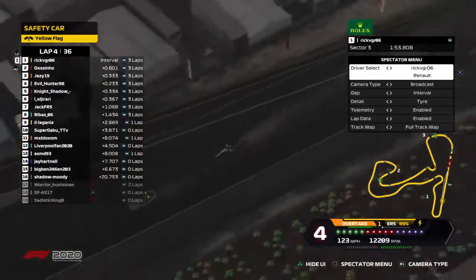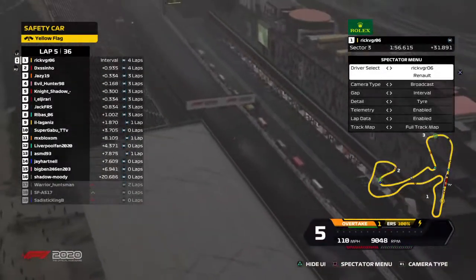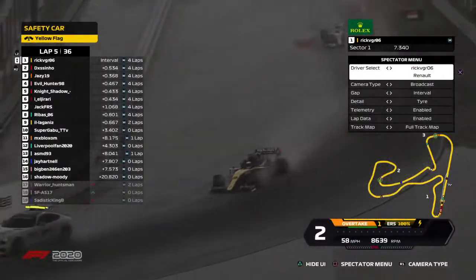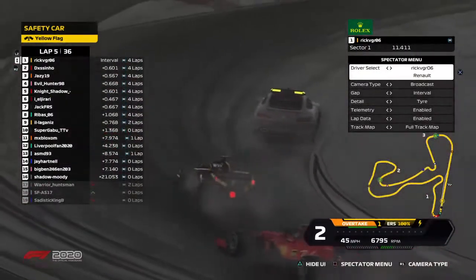One complaint on the F1 game is how slow the safety car can be at times, and how it's difficult to warm up the tyres. You just need to listen to Lewis Hamilton's team radio actually to know all about that in real life, as well as just on the game.